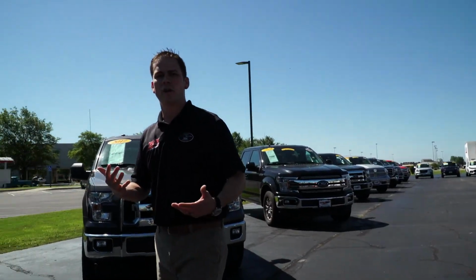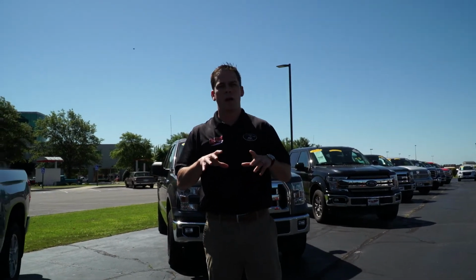Why is that? Because with the new technology, when you're not using the four-wheel drive, they get the fuel economy of the two-wheel drive. So you get the best of both worlds. You've got it there in case you need it. Yes, they cost a little bit more up front, but you're going to get your money back when you go to sell it as well.